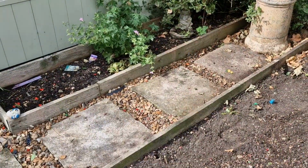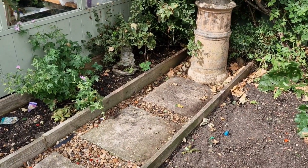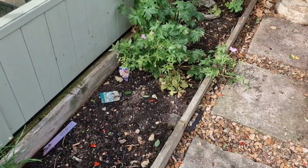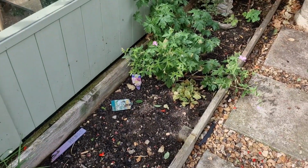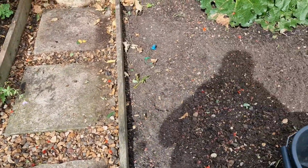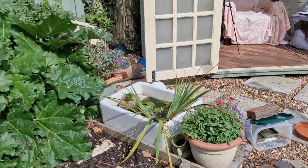So this is all a bit of a mess now. So I think this bed here is going to become a path. So I shall move all this across to there, and then my first raised bed can start here, and then they can run in a line up to the back fence.